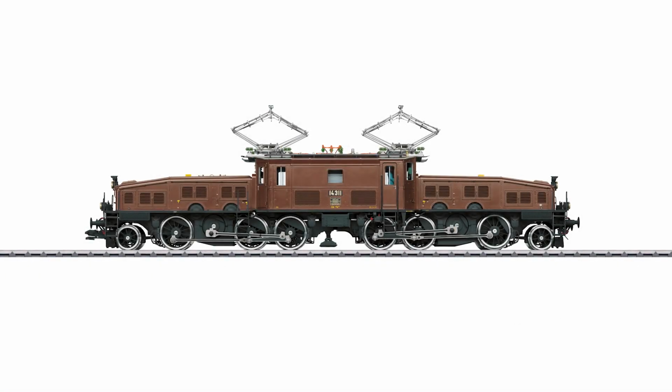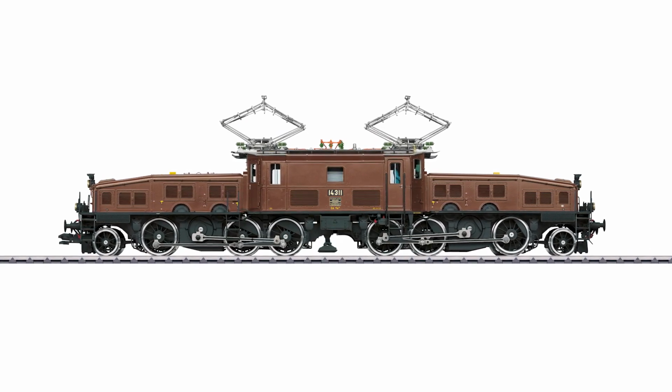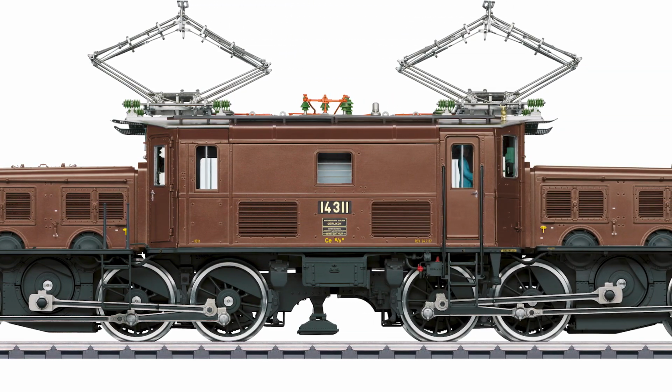A classic makes its appearance in the Royal Class. The Era 2 version of the Crocodile with road number 14311 in the condition of the late 20s, early 30s, that is shortly after delivery from the factories, being issued in Gauge 1.